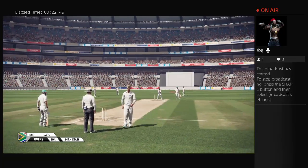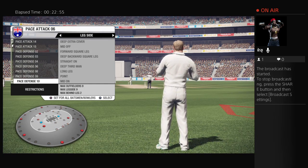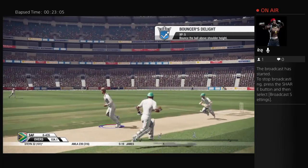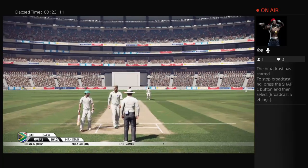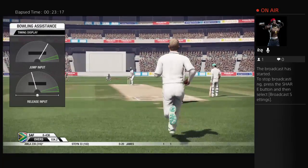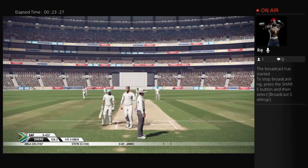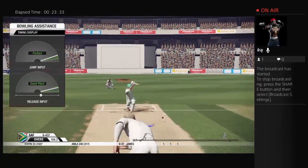One run added to the total. Australia have changed things a little in the field here. They've gone for a more defensive option with this batsman. Yes. Another run added to the scoreboard. Yes. One run taken. Waiting.